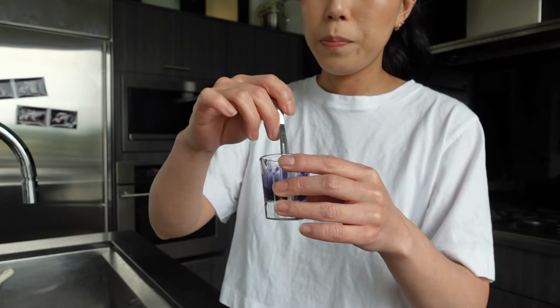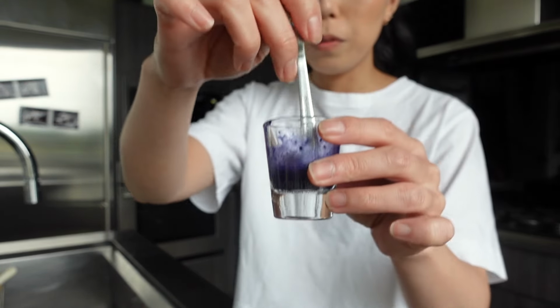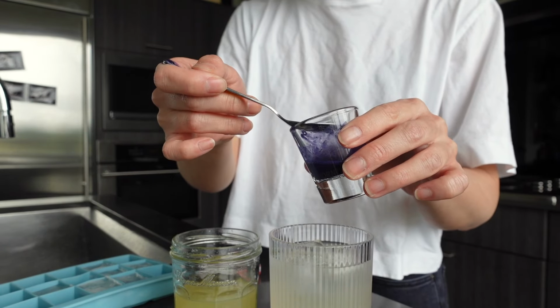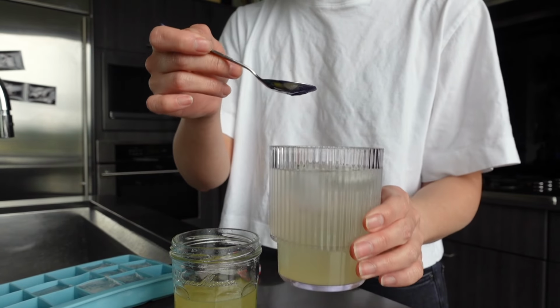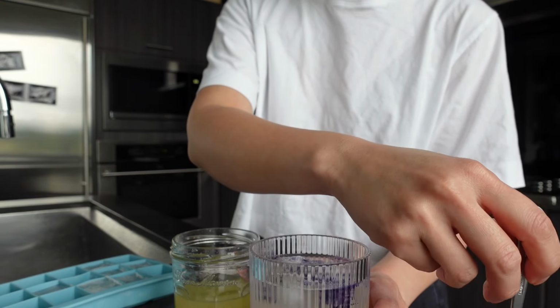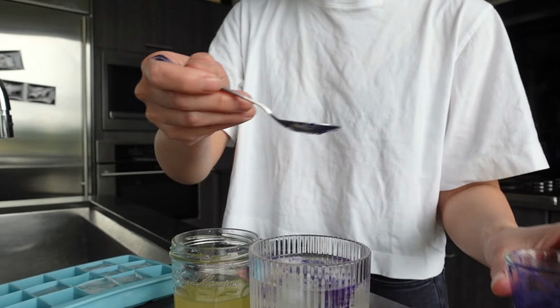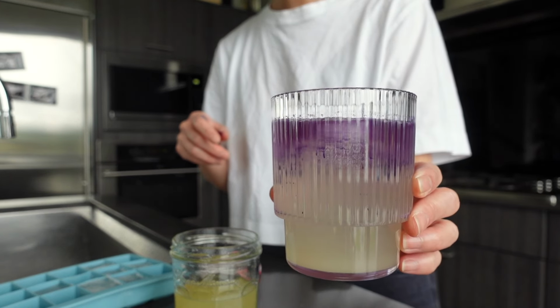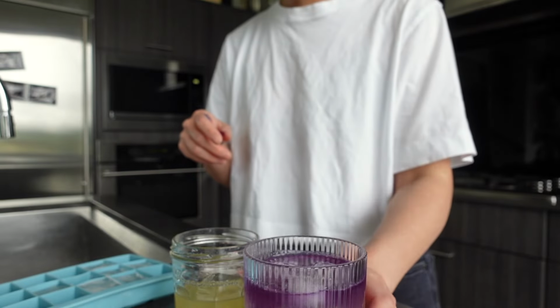So it's bright blue, but then when you add it to acid, it turns purple. Whoa. Oh, it's so pretty. And now it's purple. It's so pretty. Come and try it.